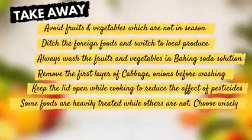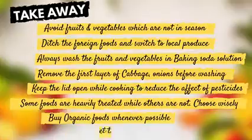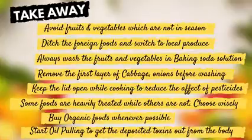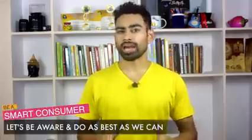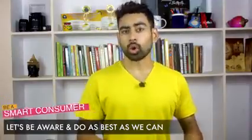Some foods are heavily treated while others are not. Choose wisely. Buy organic foods whenever possible. Start oil pulling to get the deposited toxins out from the body. As a smart consumer, let's be aware and do as best as we can. Like switching to organic food products.